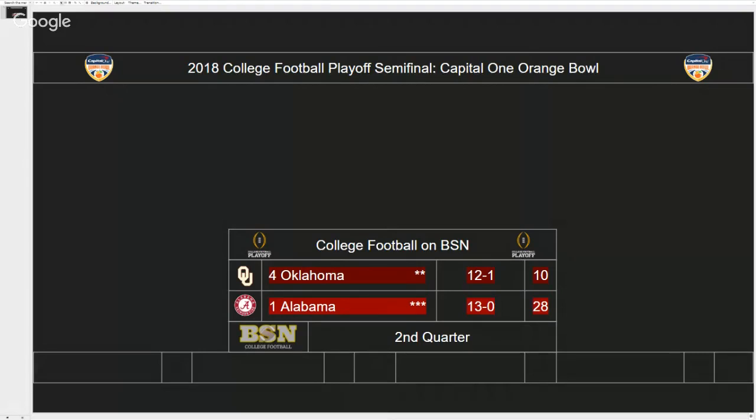Second and 13 coming up here. 2 guys wide left, 1 guy wide right with the tight end to the right side. Hikes the ball. Here's a fake handoff. Quick throw, and it's going to be a diving catch by Devontae Smith. Makes it 3rd and manageable with that catch. And a lot of slacked off coverage there in the back end by Kenneth Murray.